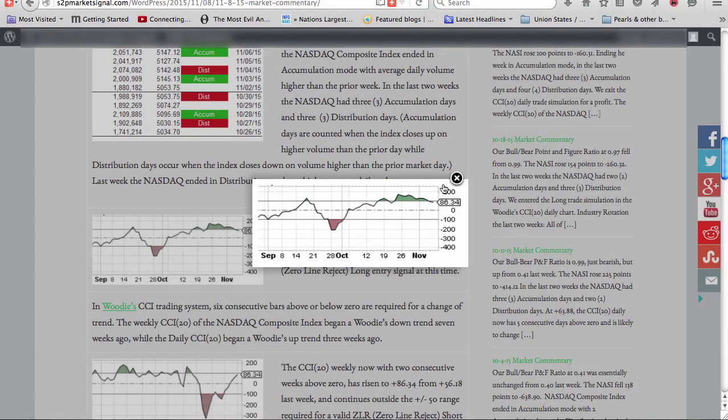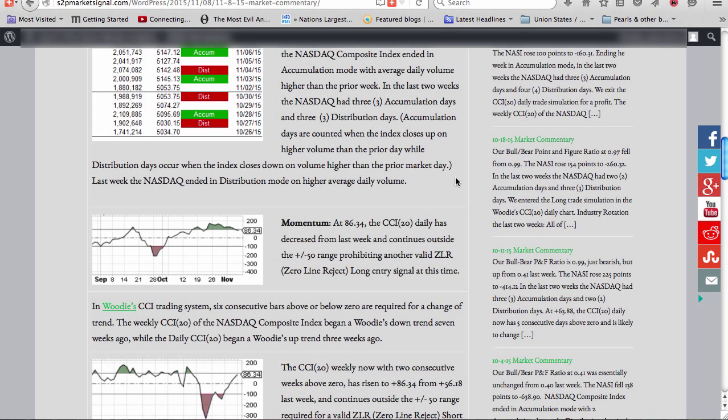Momentum. At 86.34, the CCI 20 daily has decreased from last week and continues outside the plus or minus 50 range, prohibiting another valid zero-line reject long entry signal at this time. In Woody's CCI trading system, 6 consecutive bars above or below zero are required for a change of trend. The weekly CCI 20 of the Nasdaq Composite Index began a Woody's downtrend 7 weeks ago, while the daily CCI 20 began a Woody's uptrend 3 weeks ago.